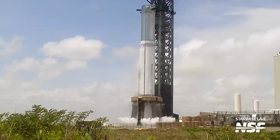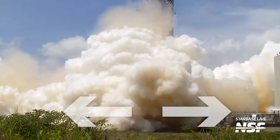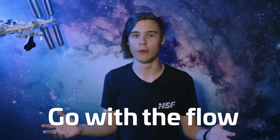That middle portion of the plate sees the least heat and pressure from the engines, so it's not a huge deal. The outward going pressure also helps carry the pressure and heat of the exhaust away from the OLM instead of keeping it all underneath the pad. I mean, think about it. Without the water, the exhaust of the engines already goes outward once it hits the ground, so why fight it? There's your quote for this video. Just go with the flow.